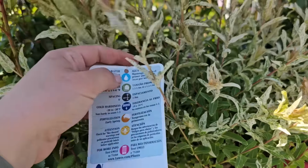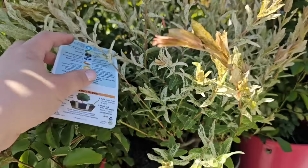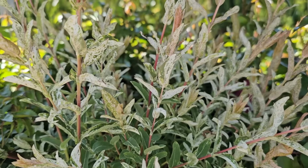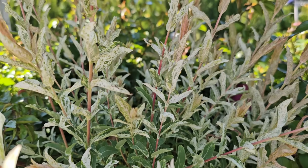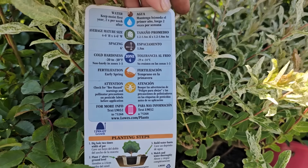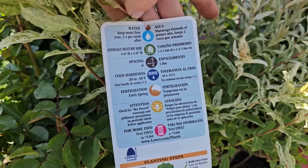My neighbor has one across the street in a standard form, what they call the tree form, and he planted it in front of a window. So every year he's having to cut it back to keep it size controlled, which is no fun. So if you are going to plant one of these, make sure you put it in an area where it's not going to obstruct your view or get too large for your comfort.